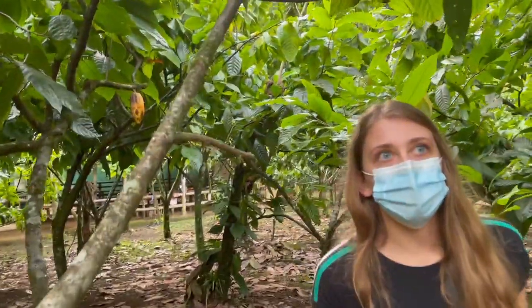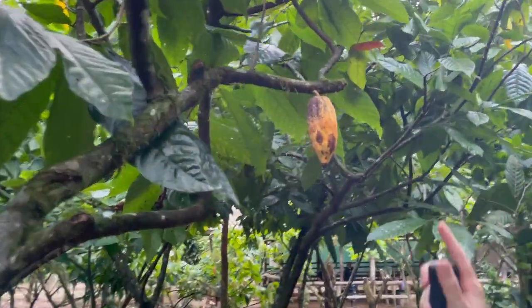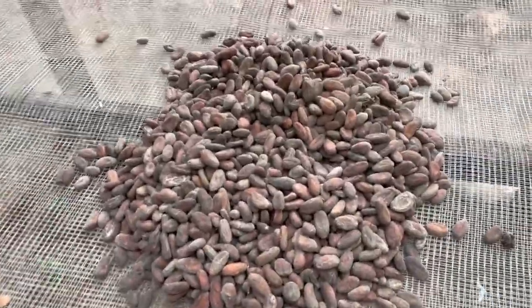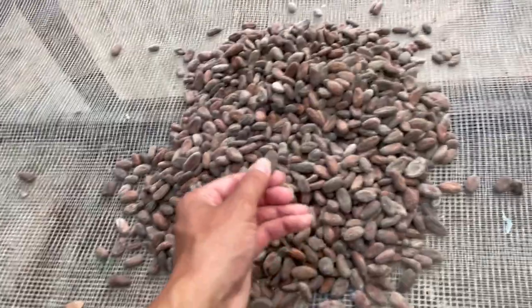Another thing is that there's a lot of mix between the different cacaos. So this is all a hybrid form, and that's why the one over there is purple and this one's yellow. So this is their greenhouse. Once they've cracked open that big seed that you guys saw, these little seeds come out, and they dry these seeds out in here.